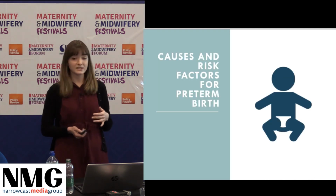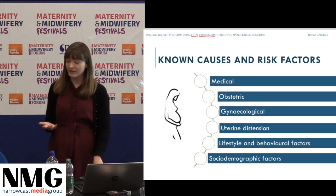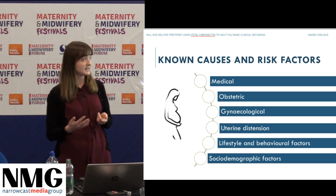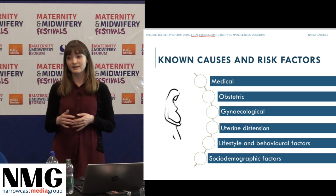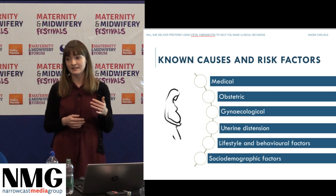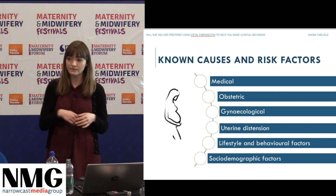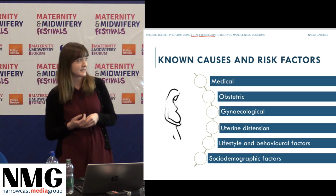So if we now look at the causes and risk factors for preterm birth, the ones that we know about, we've got medical risk factors. For example, if a woman has an infection, we know that that can cause preterm birth. Obstetric risk factors, so for example, if a woman has had a previous preterm birth or previous late miscarriage, she's at a very high risk of having her next baby early. There's also emerging evidence about women who have had a full dilatation caesarean section. This is very new evidence, but what we're seeing is that women who have had a full dilatation caesarean section are more likely to have their baby early in their next pregnancy. And the reason for that is it's thought that when women are having a caesarean section at full dilatation, obstetricians are actually cutting into the cervix rather than the uterine cavity, which is causing damage to the cervix and weakening it, which therefore means that they're at an increased risk in their next pregnancy.